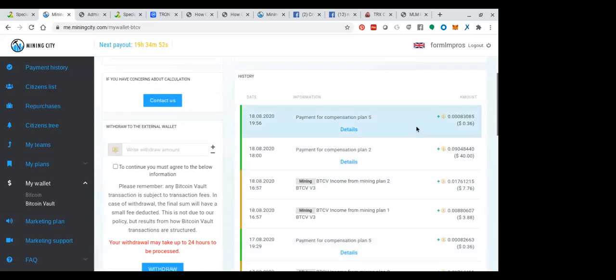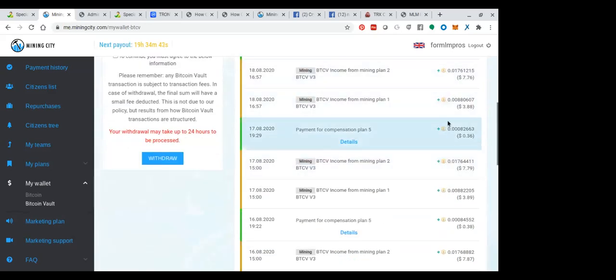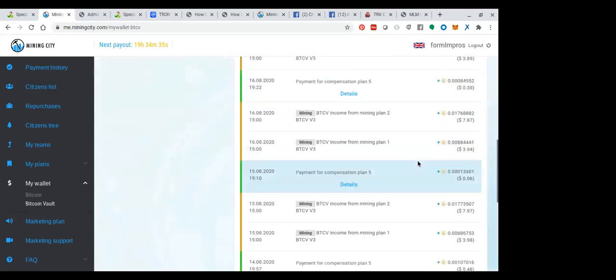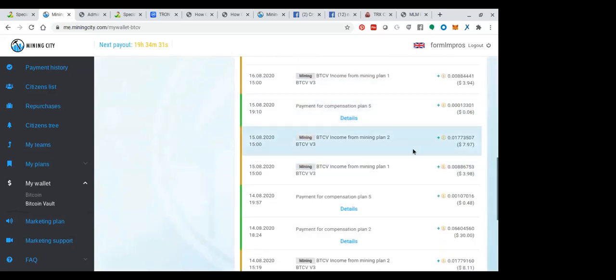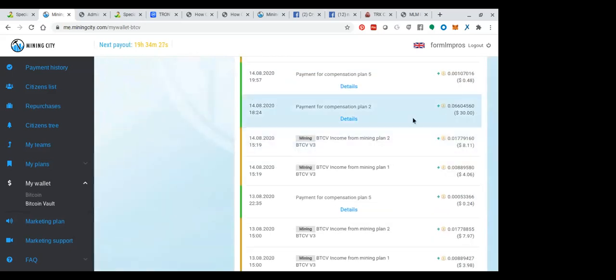So here, 36 cents from plan five. Here's payment from comp plan two. These are cycle bonus overrides, $40. Here's my mining, $7, almost $4. Here's 36 cents, $7, four, almost four, 38 cents, 787, 394, 6 cents, 797, 384, 48. Here's $30. That's a cycle bonus.